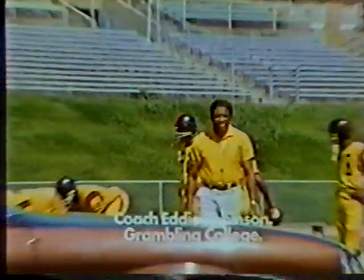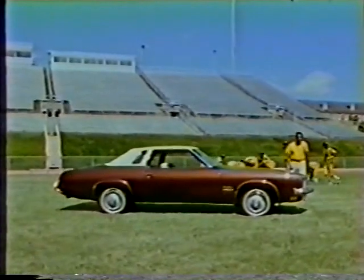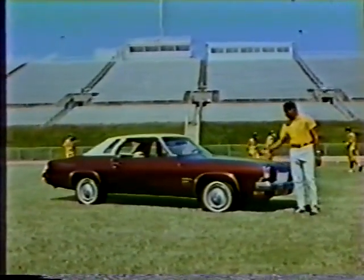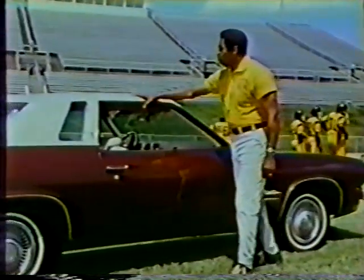I'm Eddie Robinson, and this is the 73 Oldsmobile Cutlass Supreme. Last year, they called it the Little Limousine. This year, it's more of a little limousine than ever. Look at the new styling. It's really sharp, isn't it? There are new lines along the side and a roof that looks more formal than ever.